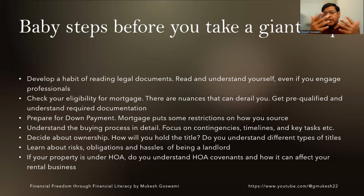Now, most likely you have decided on buying a property. So if you have decided that you are going to buy a property, who is going to be the owner? There are again too many nuances. You can be a single owner, you can be a joint owner with your spouse, with your partner, with somebody you trust, or you could own that property in an entity where you have your own interest. There are so many ways, and so many pros and cons, as to who should own the title of the property, and you should make that educated decision based on your learnings.